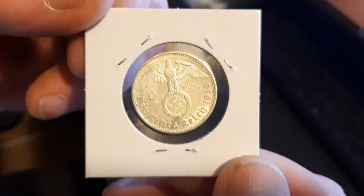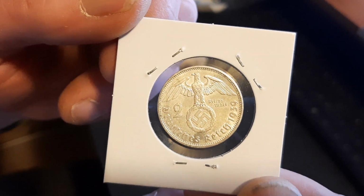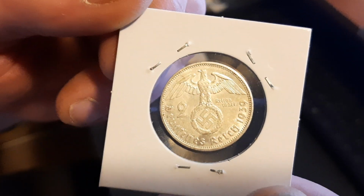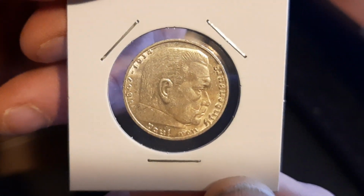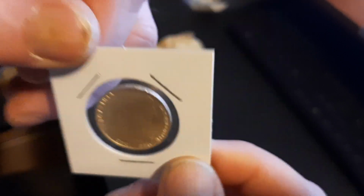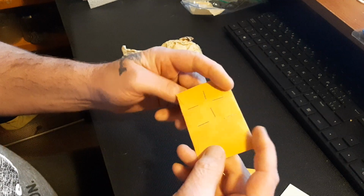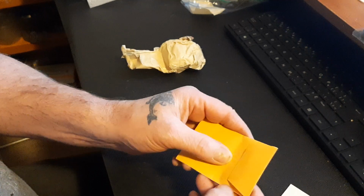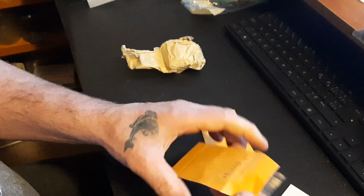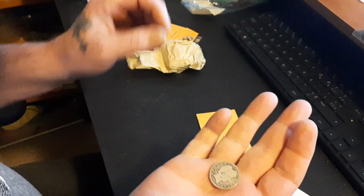And this here is a German coin. I had to get it. I don't have one, so I figured, what the heck? It looks cool. Look at that eagle, or the hawk, or whatever that is. I don't know who that guy is. I don't know much about these, but I just thought it was cool, so I had to have it. So I got it, and he has got these in here really, really good. Holy mackerel. Oh, nice.